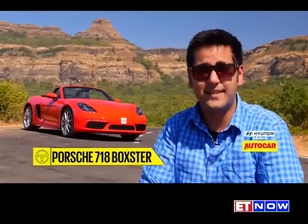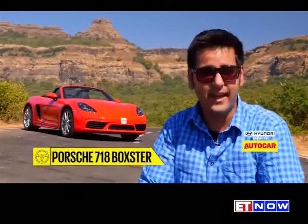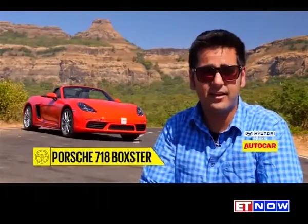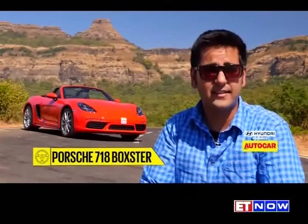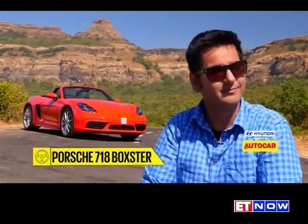This is the 718 Boxster, and Porsche has made a very radical change in the engine department. Gone are the six-cylinder engines, and in have come four-cylinder turbocharged units. How different is the 718 Boxster, and is it as good? Let's find out.